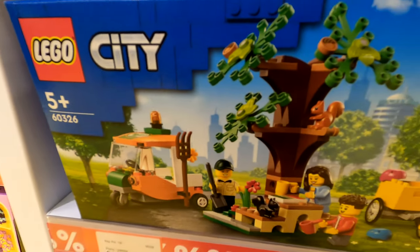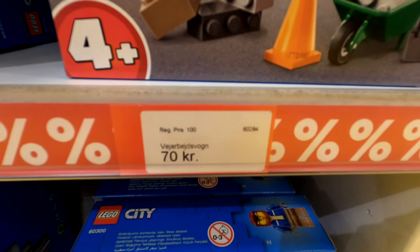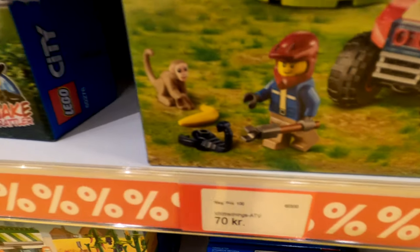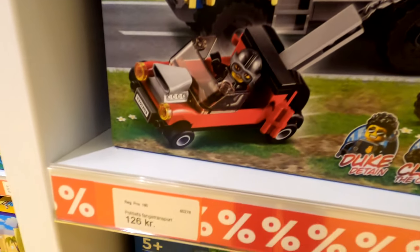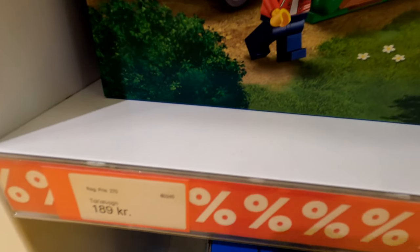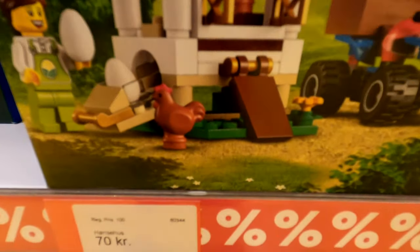So we're now going to work, finishing where we started, and we're having a look at the prices, but you will just have to do your own conversion rate. So that is 70 Danish kroner currently, so you're going to have to do that into your own sort of currency changeover. That has dropped also down to 70 kroner as well. And then for the police set, bear in mind this does come with three minifigures as well, that was 180 and it's dropped to 126. The fresh has dropped from 270 to 189, so that is a big saving on that. That is a really nice set actually, which don't forget it comes with a lot of different bits and pieces. That is now 70 from 100.